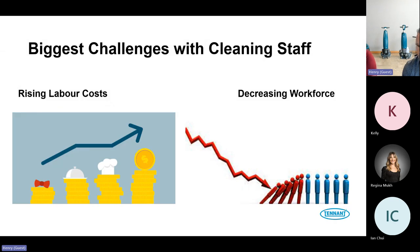Anytime I go into one of our customers, the number one complaint that they have is I can't find any staff. So the biggest challenges are increase in labor. June 1st, we had minimum wage go up to $16.75. It's very, very difficult to find staff. The younger generation obviously doesn't want to be doing this manual labor. And what I'm seeing is the current workforce is starting to retire. So they're sort of aging out.